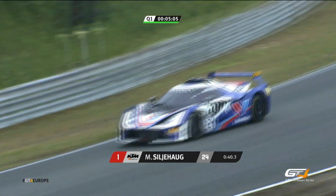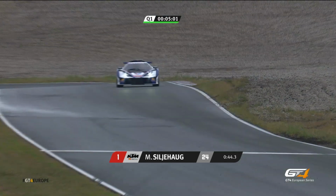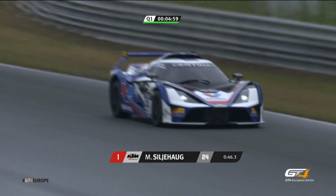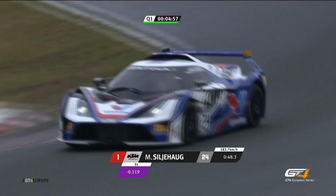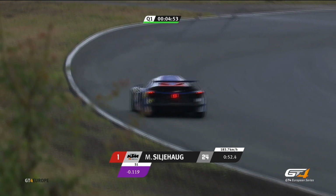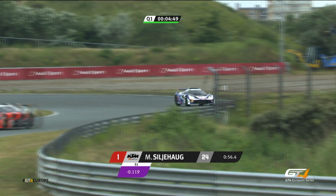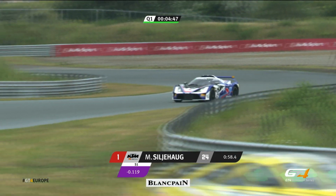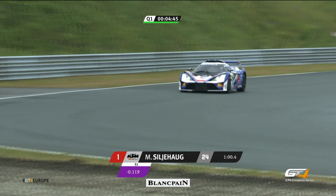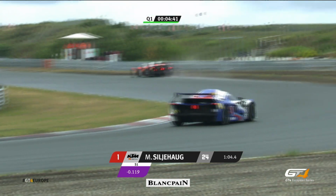Mads pouring it around the circuit, 1 minute 47.312 seconds last time around. Best by 0.6 of a second from Patrick Niederhauser. So Mads really, really getting the car to work for him. Norwegian racer pushing on. He's very, very comfortable when the track's a little bit slippery in the Valvoline livery car. And again, he finds another 1/10 of a second in the opening sector of the lap. Nobody else getting close to him in terms of pace at the moment.